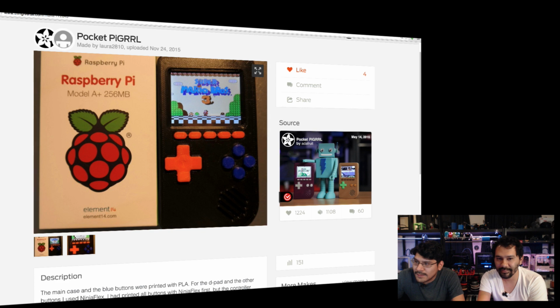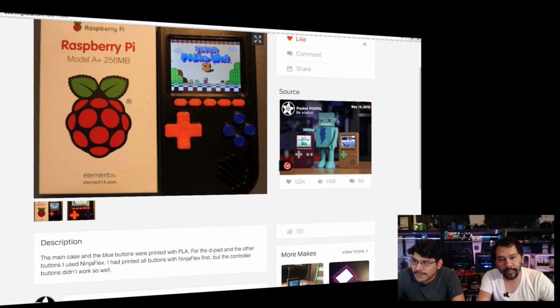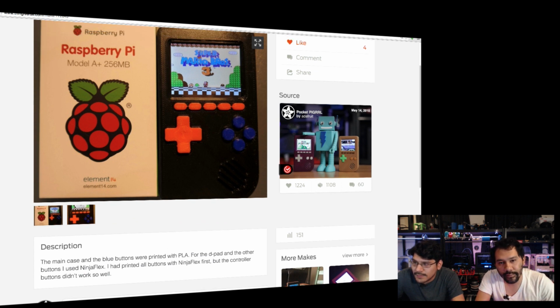Next one is from Laura, Thingiverse user Laura 2810. This looks great. This is the Raspberry Pi Pocket Pi Girl. The 4-button version? Yeah, the 4-button version. This is the main case, and the blue buttons were printed in PLA. For the D-pad and the other buttons, I used Ninja Flex.